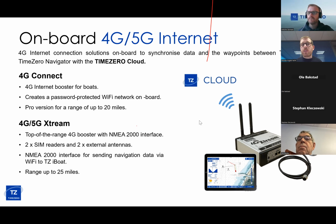So the perfect solution, by having the 4G Extreme, you got everything onto the same Wi-Fi network, internet, NMEA 2000 data, etc. So that's it for the Digital Yacht product.